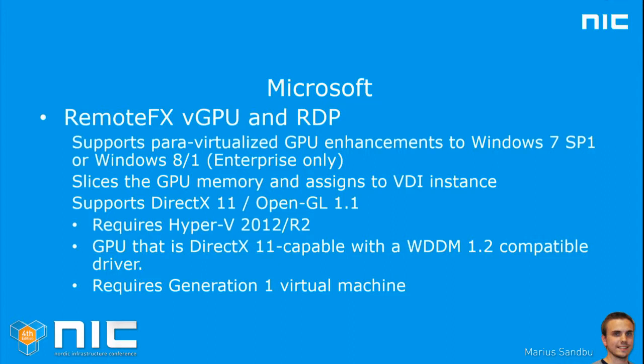And another interesting requirement is that you can only use this on VDI. Meaning that if I want to use RemoteFX vGPU, I can only set up Hyper-V with Windows 7 Enterprise or Windows 8 or Windows 8.1 Enterprise inside virtual machines. I can't use Windows Server inside and allocate GPU to those. So that was a huge limitation when it came.